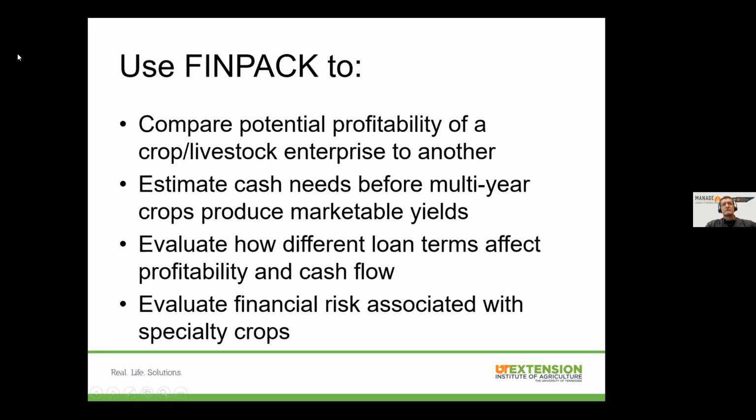So with the use of the FinPack program, we can kind of compare potential profitability of crop and livestock enterprises to one another. If you have an enterprise that you're using, maybe you're raising pumpkins and it's not adding value to your overall operations, we can kind of look at that.